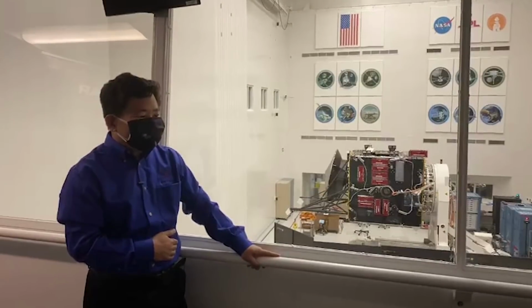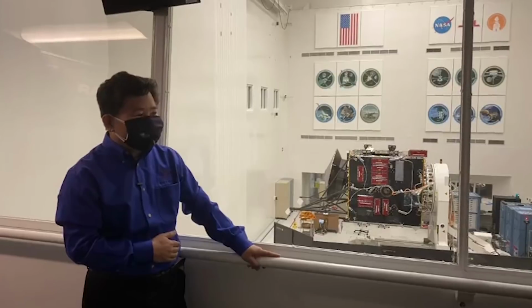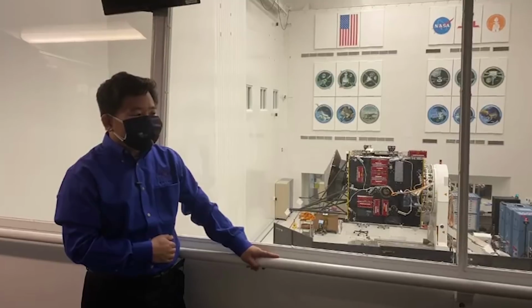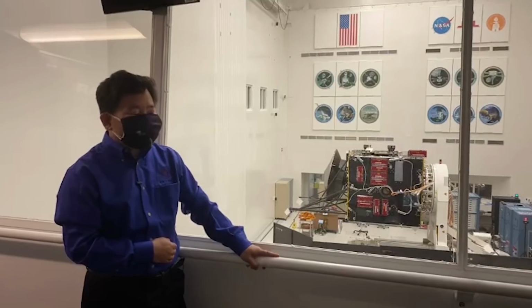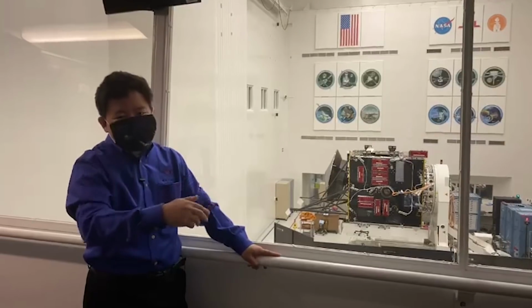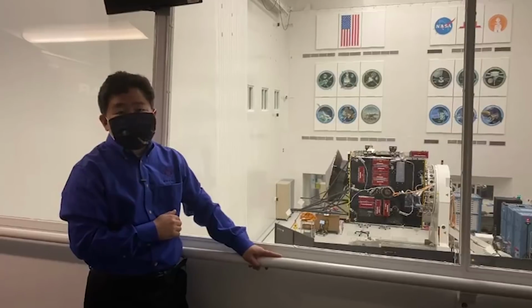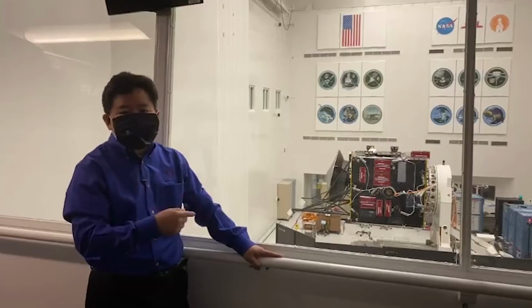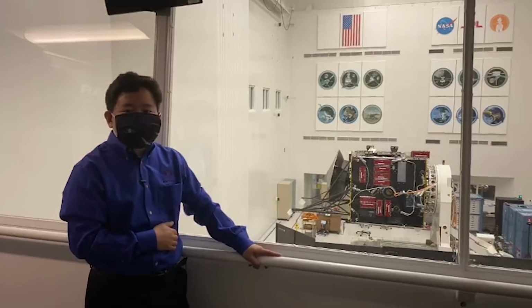Fantastic. Okay, well, once you've launched, how long does it take you to get out to the main belt and get to 16 Psyche? It takes about 3.5 years for us to get out there. So we launch in 2022, do a 3.5-year cruise. Then we take about 22 months at Psyche orbiting the asteroid itself to collect our science data.